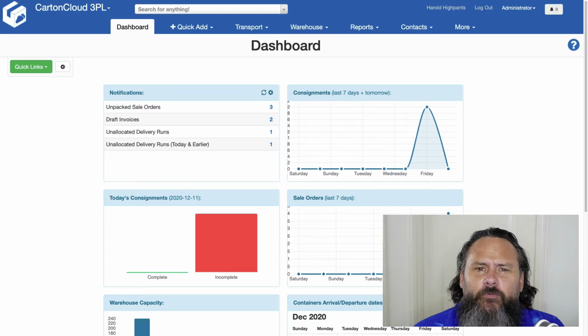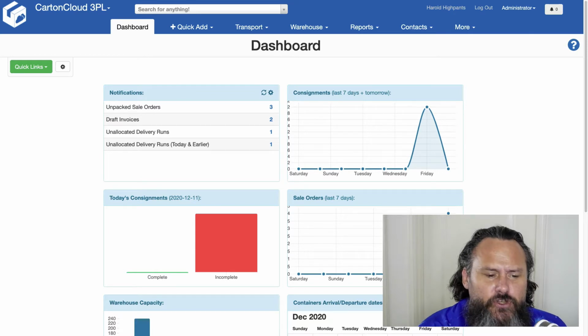This one actually comes from the ideas portal. What people were looking for was an extra tab on the sales order filter page where you could actually filter on packed. Now let me show you.